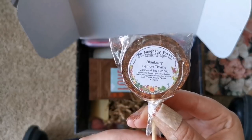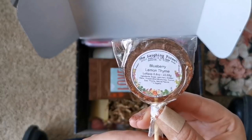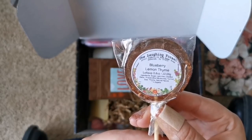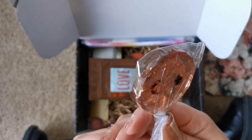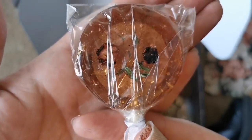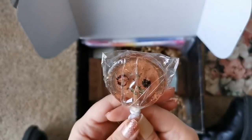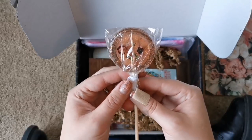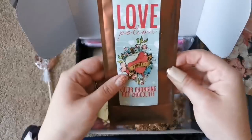Ooh, I really wanted one of these. So it has sugar, light corn syrup, distilled water, freeze-dried blueberries, lemon zest, and thyme, and they're all organic. Awesome. And I think there's gold flake in there. Maybe. It looks like gold flake. See? That's really pretty. So it's so nice to have a little treat for yourself, you know? It feels super fancy.